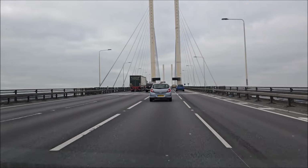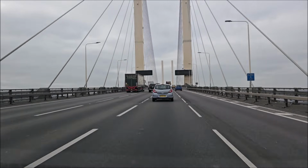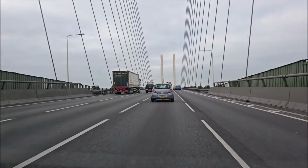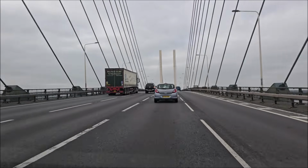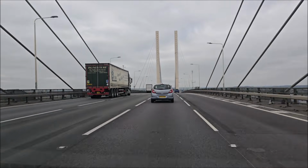Hooray! I have officially gone past the point where I got to yesterday. I've got 54 miles to go. There it is. So we're now crossing the River Thames. This is the Queen Elizabeth II Bridge. And I'm paying £2.50 for the privilege. After 4 hours, I have made it. Let's go see this Proton.